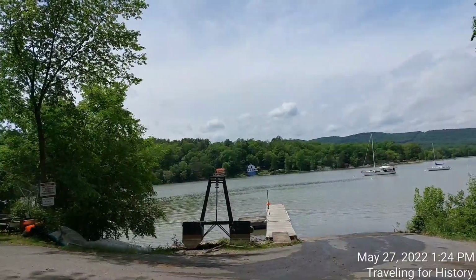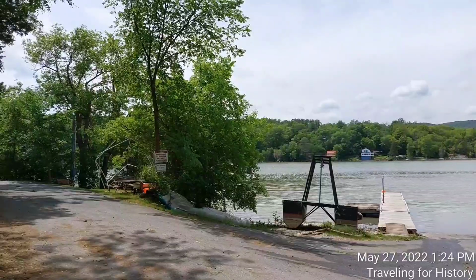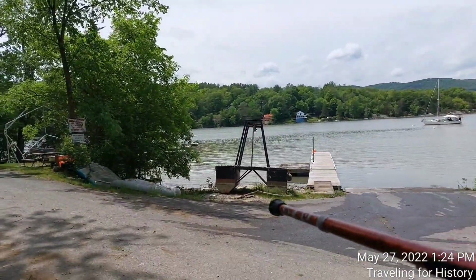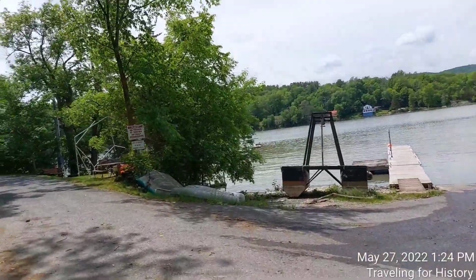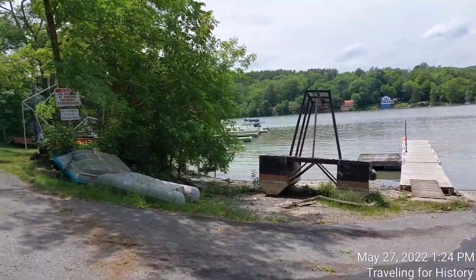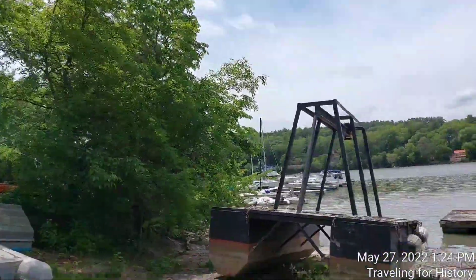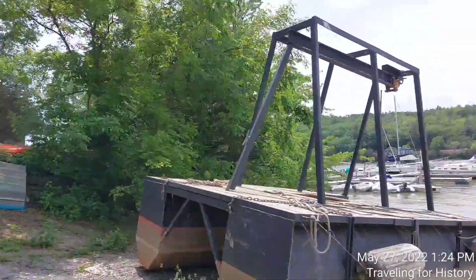Now, if you remember Larrabee's Point, which I filmed, and that's in Shoreham. Shoreham is pretty close to Orwell. It's like 6 miles away. They had something like this there too. I believe this is perpendicular to the way it was oriented at Shoreham. Yeah, I'm pretty sure it was this way instead.